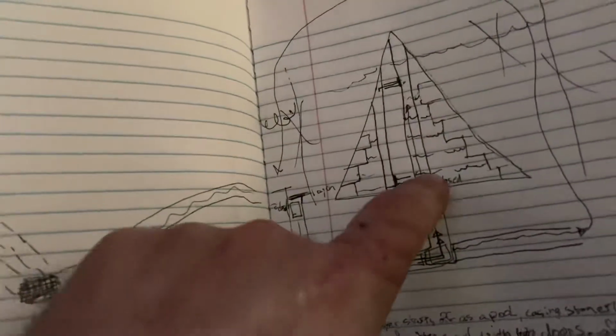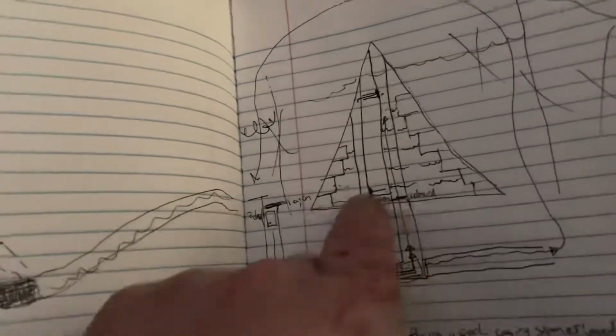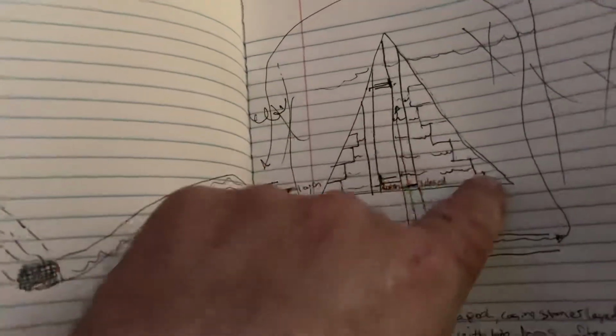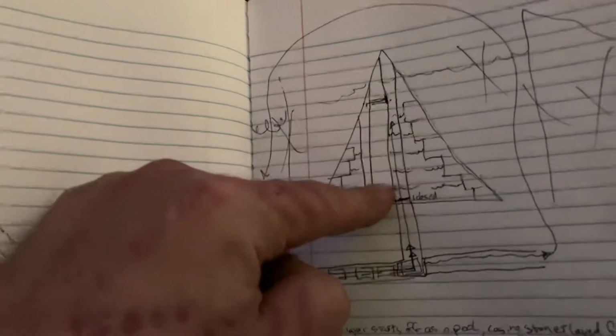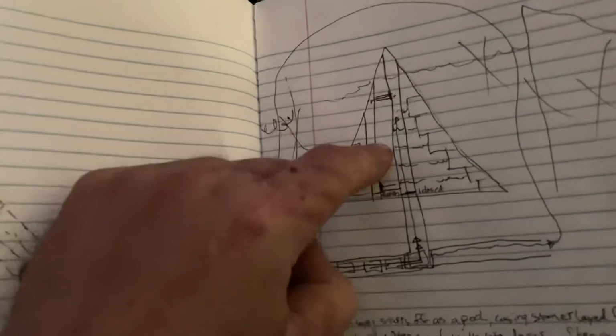And then they would just push them into place, and the designers would build it in reverse, layer upon layer, and how the cavities and what stones would be shaped specific ways to allow for the Grand Gallery or anything. But this is my best conclusion of how the pyramid could have been built with a really crude drawing.